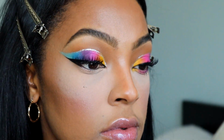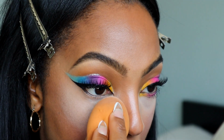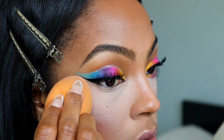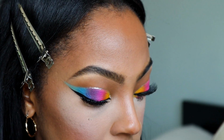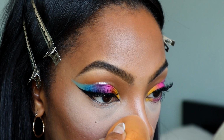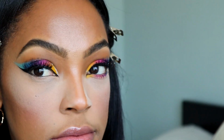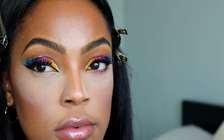Alright guys, so here I am going under my eyes with my Laura Mercier translucent setting powder, and I'm gently placing that under my eyes. You guys already know how I feel about my under eye dark circle area, so I like to put a generous amount under my eyes, and I'm just going around my nose area to contour as well.